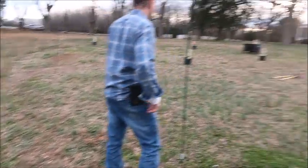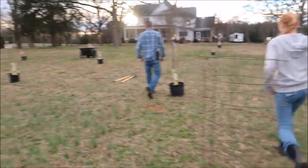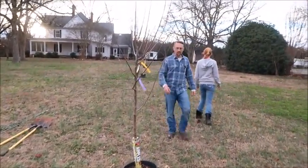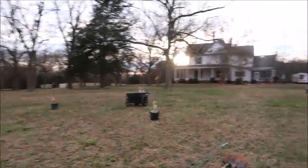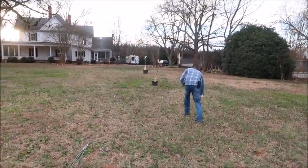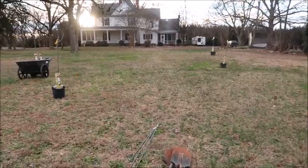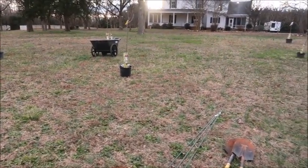Okay, so this is what we're working on right now. We are becoming farmers, right? We bought I think 13 fruit trees and a couple of blueberry bushes and a couple of different berries. So we are now out here planning how we are going to lay these things out.